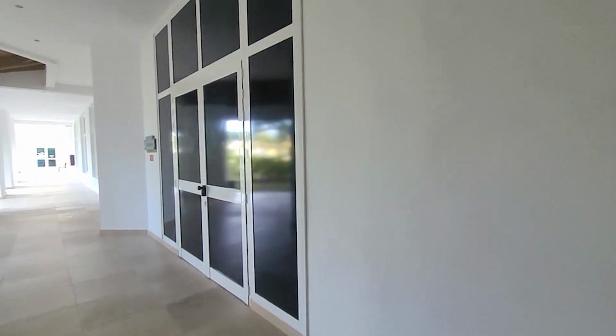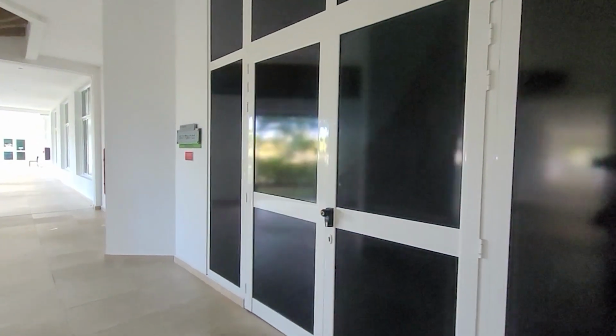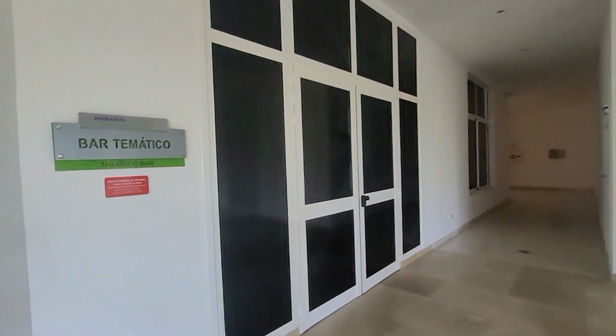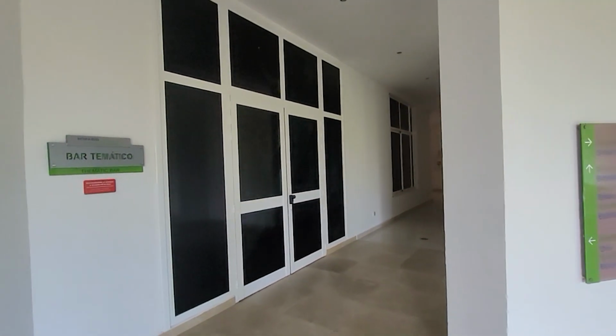But it looks like a fairly decent sized disco. So there's 2 entrances, blacked out windows, and we just found out about this today, which is our last day, unfortunately. Would have been nice to know earlier. Opens at 11.